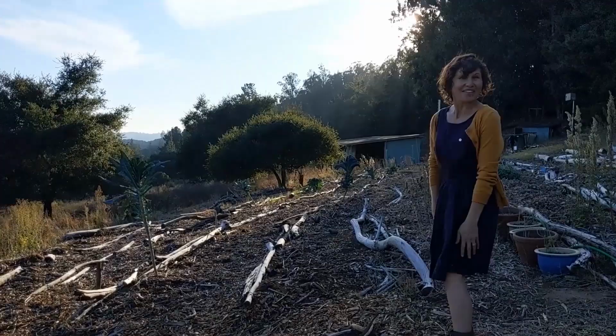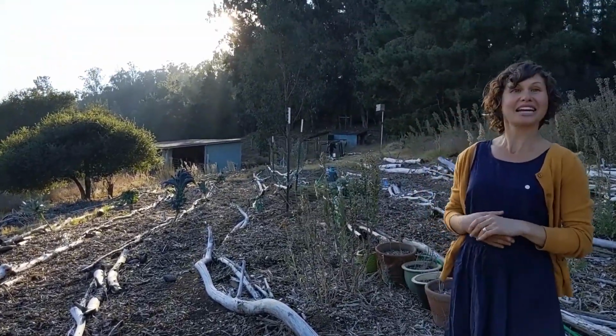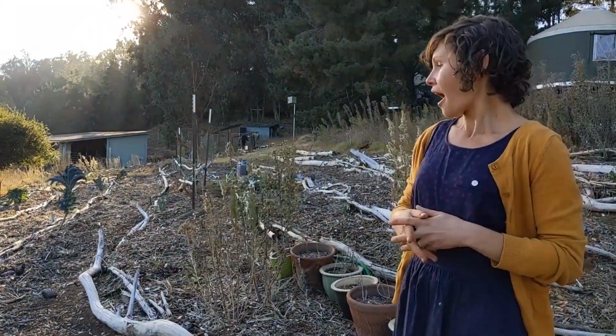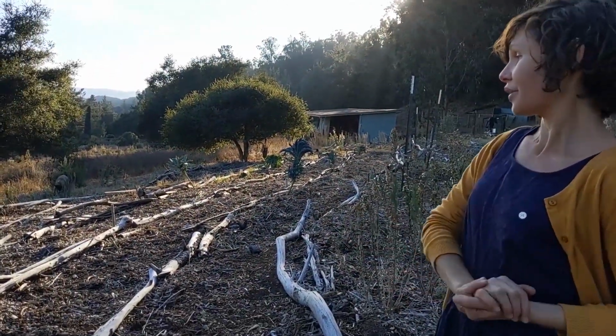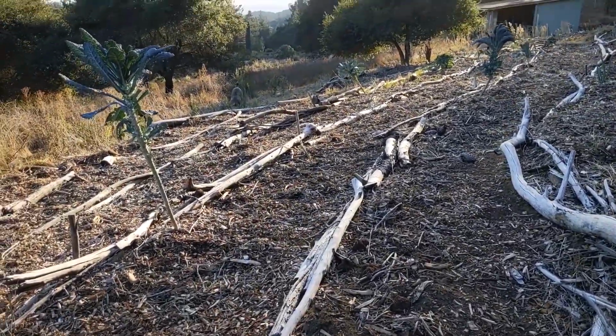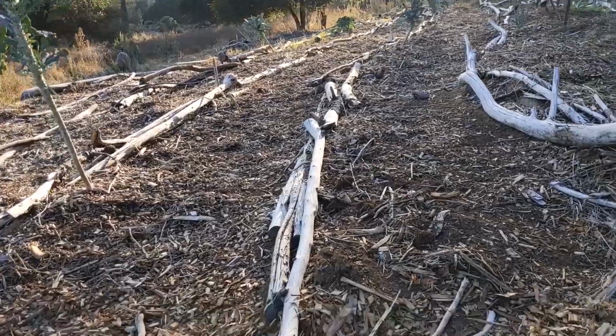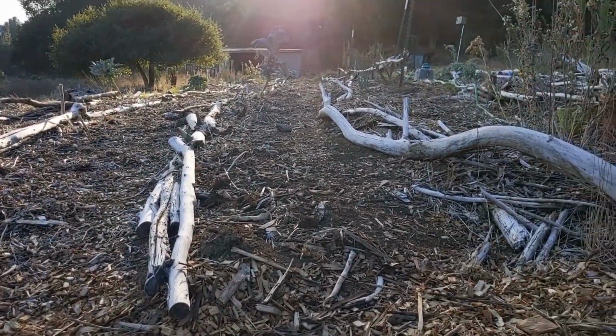I just mentioned cover crop. Our fields look a little bare at the moment, and it's because we just transitioned over from our summer and fall crop to our cover crop. So just a couple days ago, we pulled out most of the plants that were here and planted a mix of a bunch of different kinds of plants that will put nutrients in the soil.